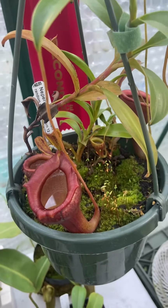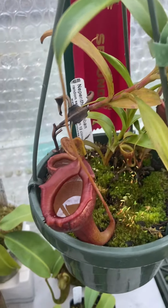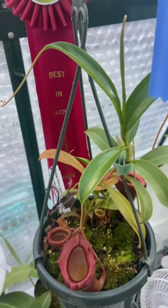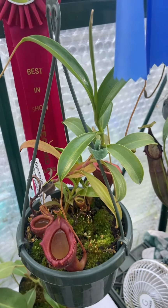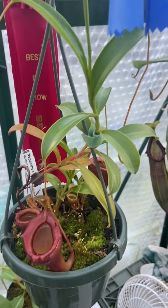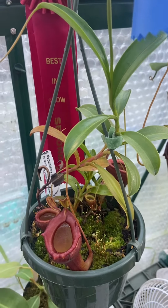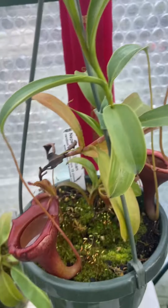So I think that I got lucky with the random selection. I really like this one, and hopefully at some point it flowers. Would love to breed with the Nepenthes jamban. You just don't see so many hybrids out there with this one. It'd be super cool too. I would love to see a Raja cross jamban. So yeah, Nepenthes jamban.